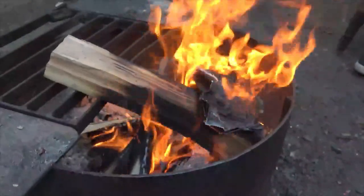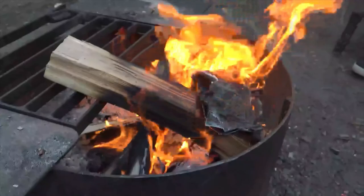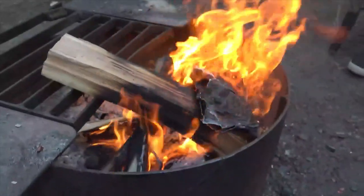When I woke up the next morning, I found a burning campfire. Plenty of bird activity.